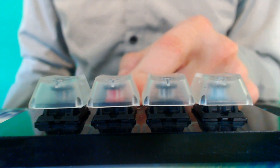Now, this is MX Red and MX Black. These are the non-clicky keys that we'll be talking about now. MX Cherry Red is the most popular switch, I think. And that's because it's been the most marketed switch.